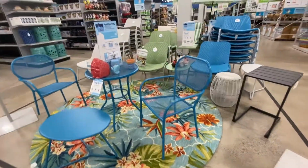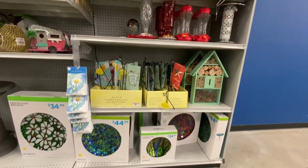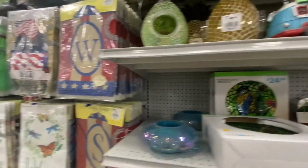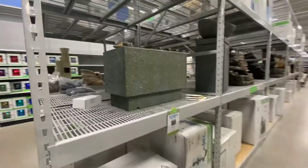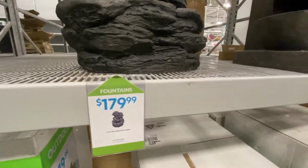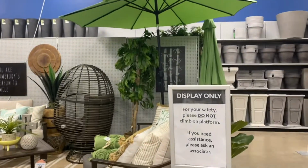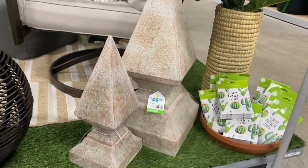For outdoor, beautiful set for $200. Very colorful. These are really, really calming fountains. These are all the fountains. This is how cute and pretty it is. Look how beautiful. This gets me so excited for summer. Look how nice. These are really cool.